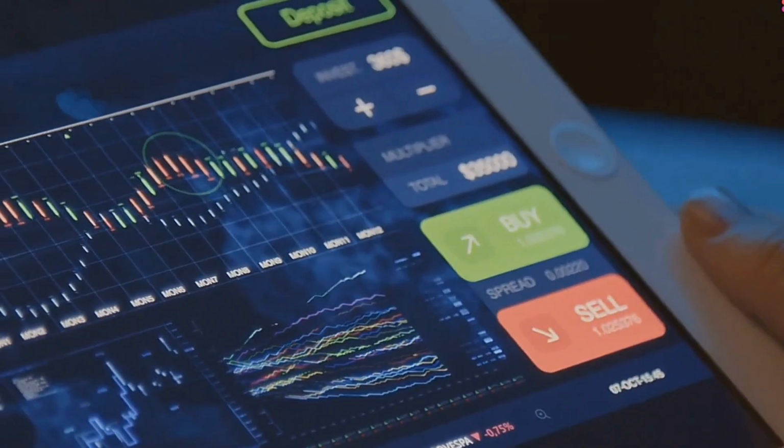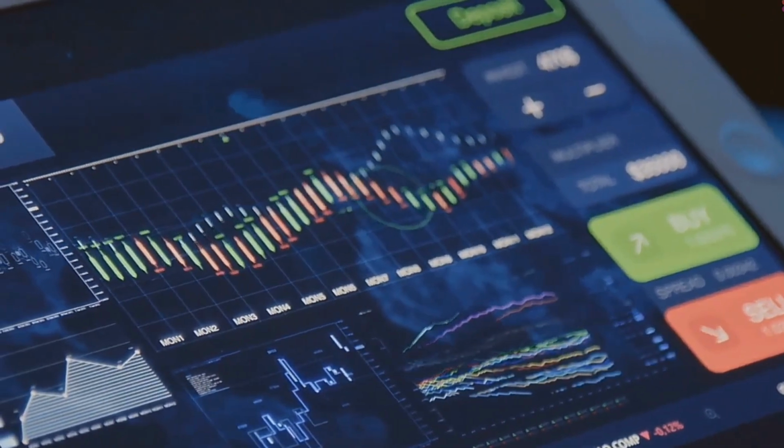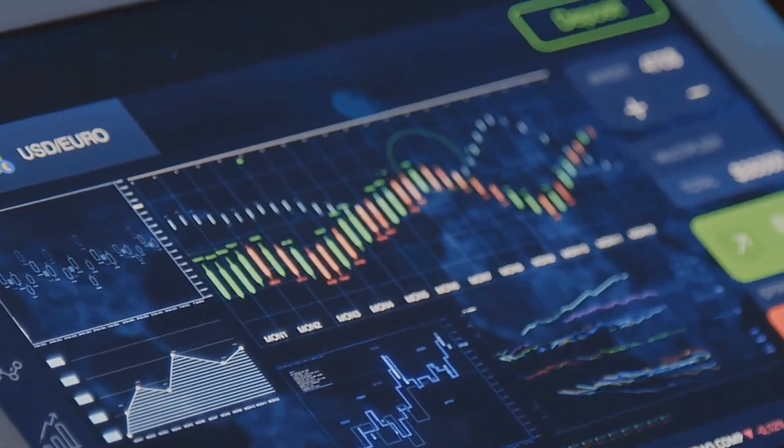Trend followers aim to enter trades in the direction of the trend and ride it for as long as it lasts. This approach requires patience and discipline, as traders must be willing to hold their positions through minor market fluctuations and avoid the temptation to exit too early.